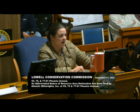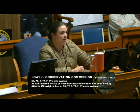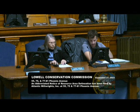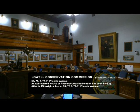So if the commission feels that they are accurate, then we would be checking that box and checking off bordering vegetated wetlands and adding additional resource areas. So it sounds like, based on the discussion so far, that you would be choosing accurate, bordering vegetated wetlands, and then if there are any others, adding that. Okay, so how would we put that in the form of a motion? You would be moving to determine that the delineation is accurate and that it is drawn for the following resource areas: bordering vegetated wetlands and any others.